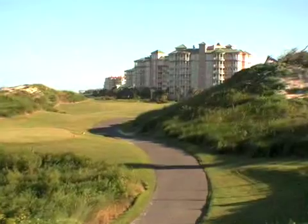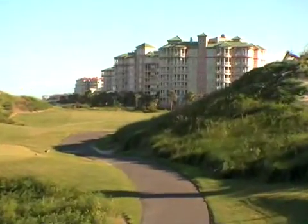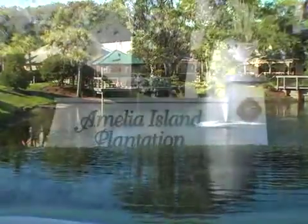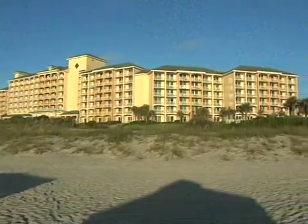Now let's check out gorgeous Amelia Island on Florida's Atlantic coast. Amelia Island, Florida is located just north of Jacksonville by Fernandina Beach and is rich in history and alive with natural beauty. It's also where you'll find a 1,350-acre resort that offers everything you need for an adventure of a lifetime in a spectacular setting. The Amelia Island Plantation, Florida's natural island destination.